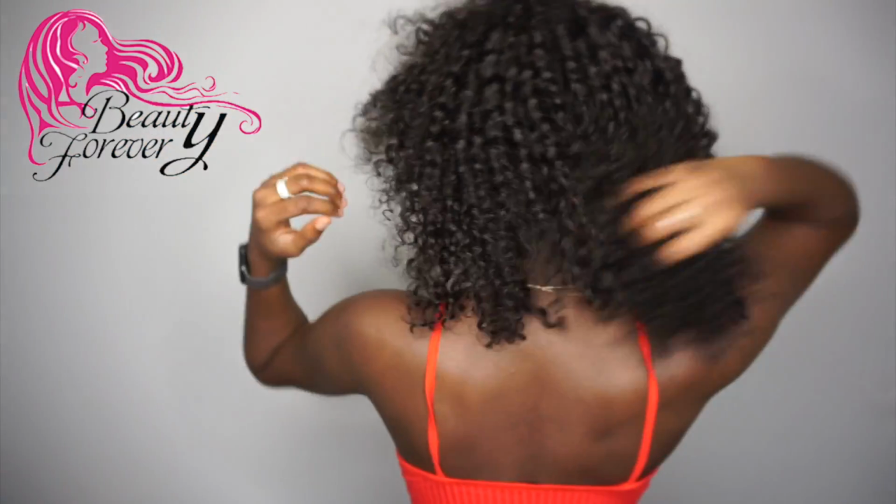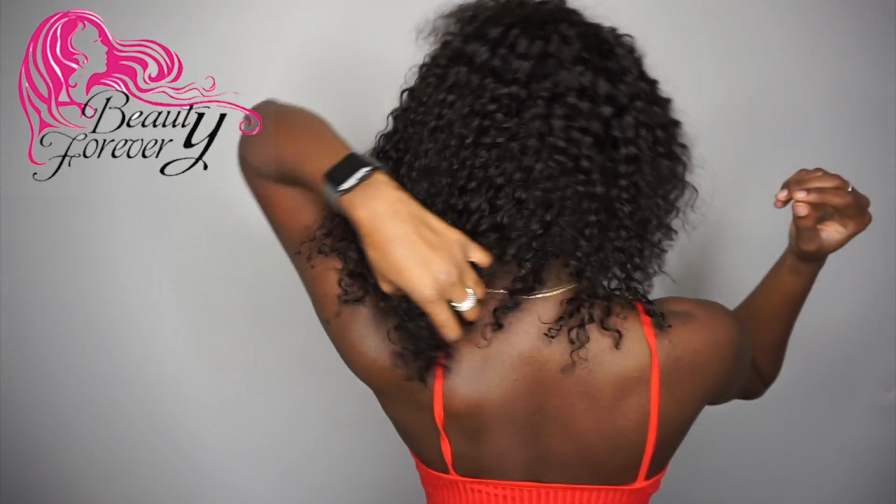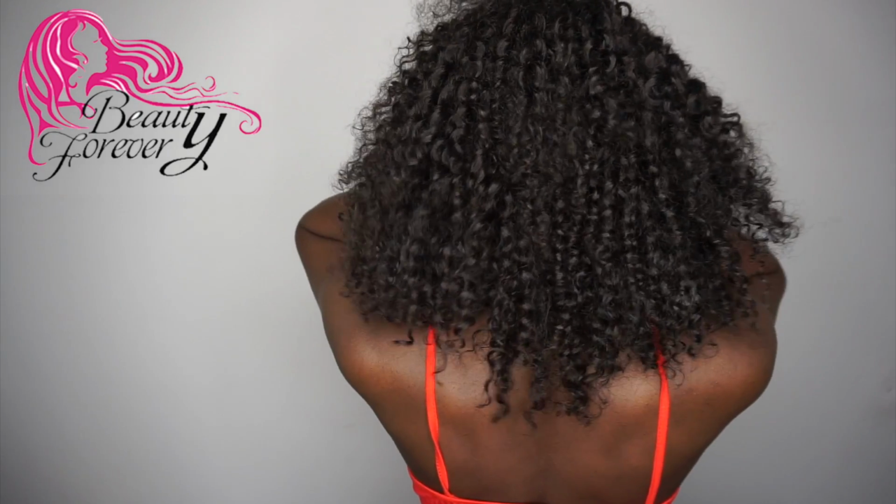Alright you guys, jumping straight into it. This is another summer baddie hair, and this hair is a Malaysian curly hair, and it's by an amazing company called Beauty Forever. So I got the links. I think it's all 12 inches. I got 4 bundles of 12 inches, and then my regular closure, which is a 4x4 closure free part. And here I'm just showing you I have different parts where I can part it.